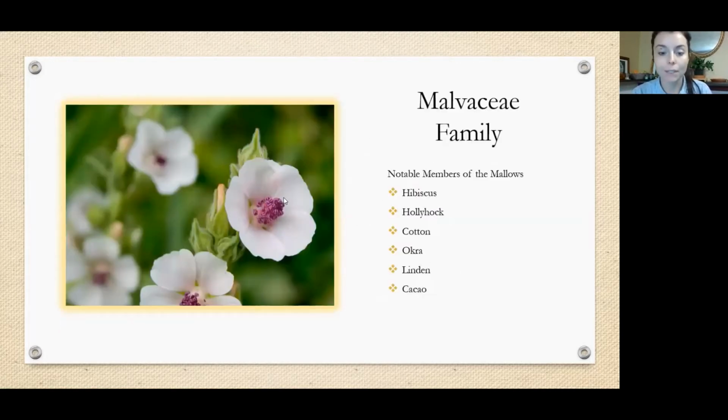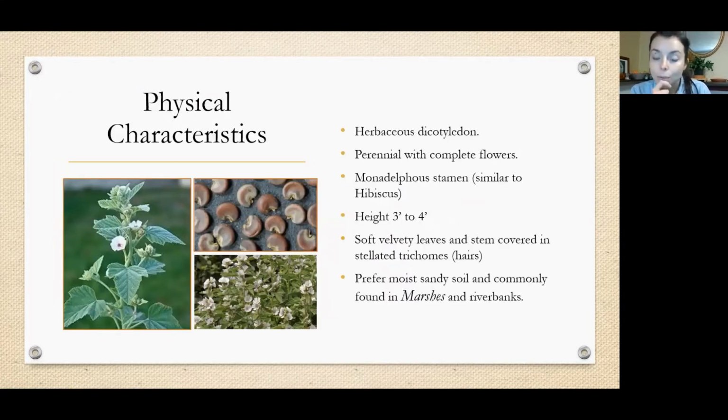You can see that it's one single unit and the anthers are all in the end. It'll grow to 3 to 4 feet tall. It's got soft velvety leaves, kind of a fuzzy texture, and those are called stellated trichomes, the little hairs. It prefers soft, sandy soil, and you can imagine it's most commonly found in the marshes and on the sides of riverbanks.